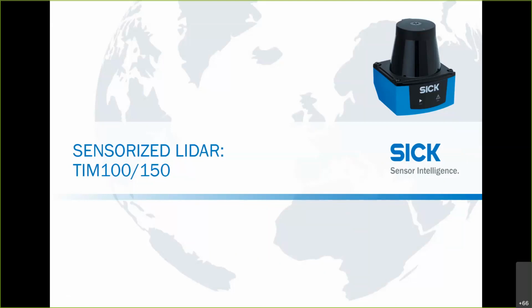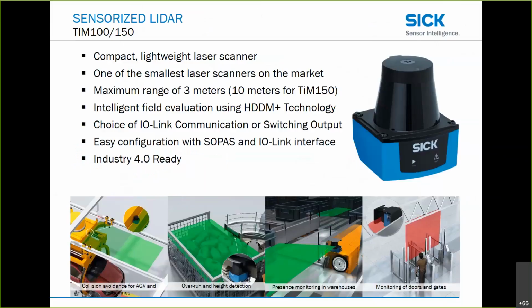So we've really, over the last couple of years, narrowed that down to just what is the core offering that we need to consider this a sensorized LiDAR. And that is the TIM-100 and the TIM-150. So if we look at this slide here, it's basically showing the TIM-100 is a compact, very lightweight laser scanner. Weighs in at about 90 grams. It's still very robust, but we were able to strip out a lot of the weight to get down to just a very bare bones sensor.